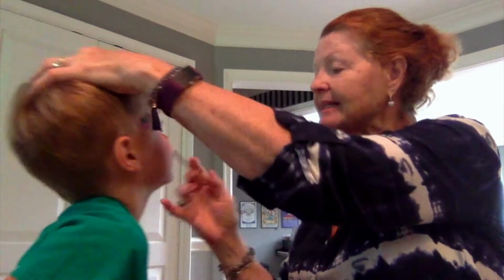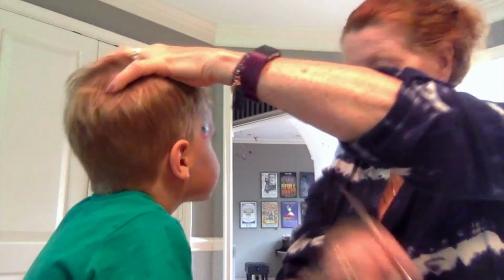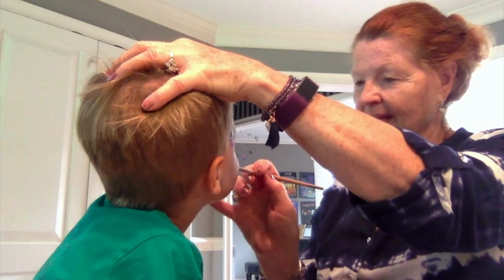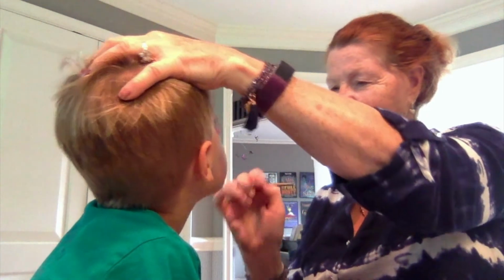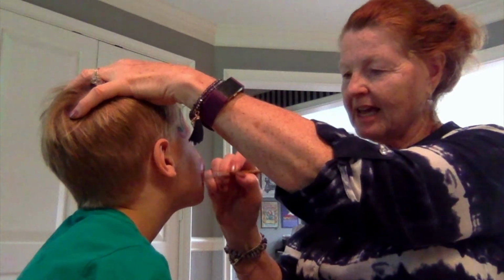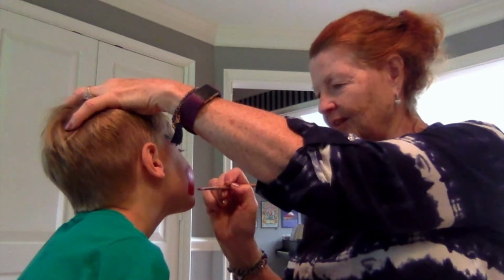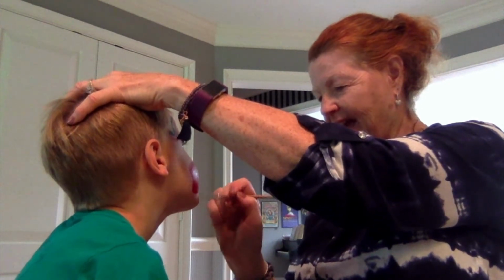And then I'm gonna make this side a different kind of a mouth. I'm gonna follow his lips. And then I'm gonna go up and over and down. And then you can see, it would be a big, laughing, happy clown. And then again, just like a coloring page, you're gonna fill that in. And we're gonna have a half and half clown.